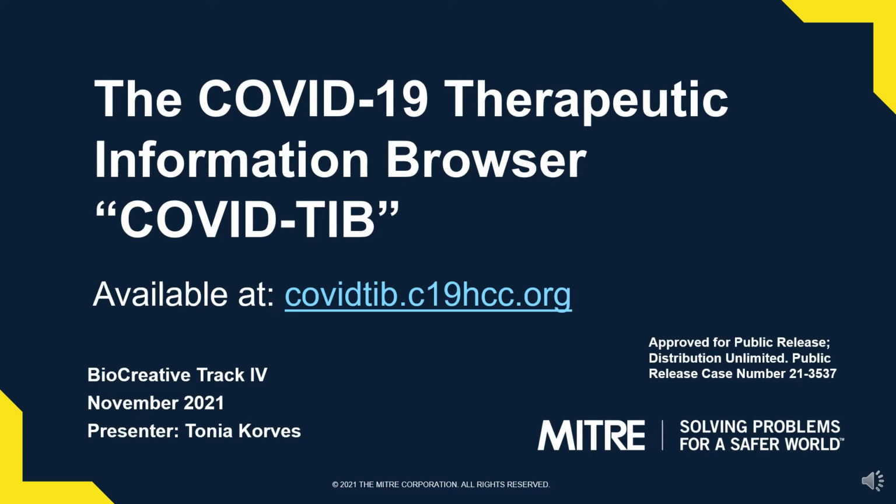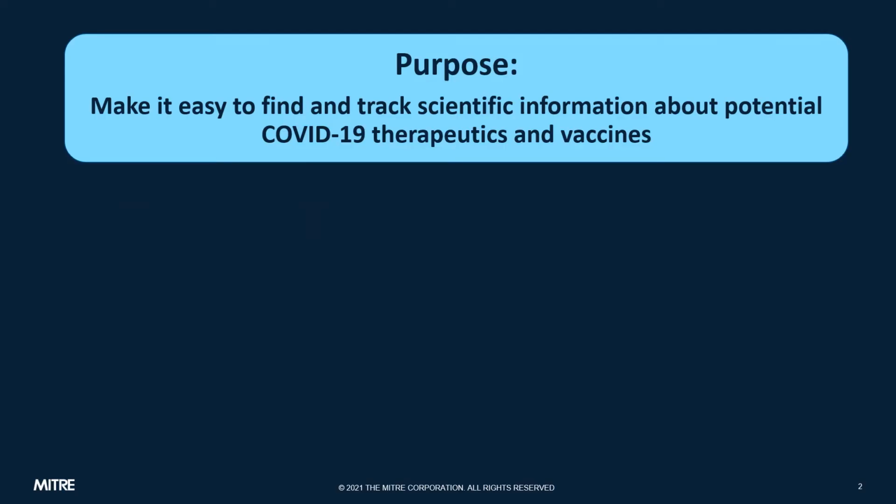I'm presenting a tool to help with the large volume of COVID-19 research. It's called the COVID-19 Therapeutic Information Browser, or COVID-TIB for short. We built COVID-TIB to make it easy to find and track information about potential therapeutics and vaccines.